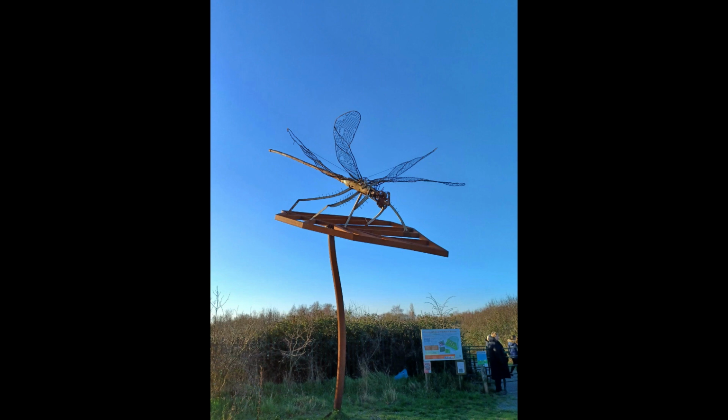So you come along to Northwick Road, you park in the car park and you see this beautiful dragonfly sculpture. The dragonfly sculpture was made for the opening of the nature reserve back in 2014, and it's made with some of the industrial materials that were left behind when the site was abandoned. So if you look closely, you'd be able to see that the body is made from an old lamppost that was taken from the site.